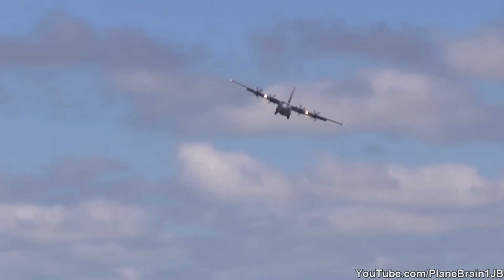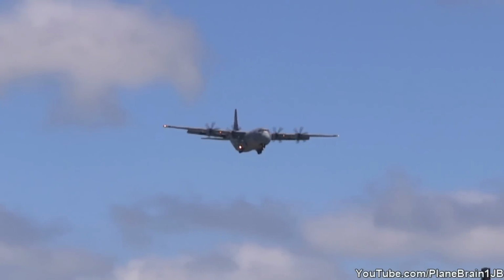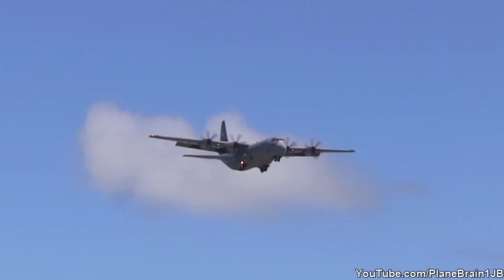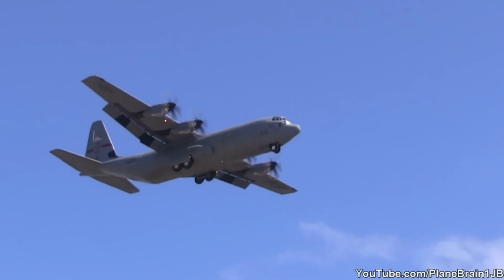Oh, pretty much. How about a round of applause, everybody, for Master Sergeant Jonathan Lindegren. He's part of your United States Air Force and right here in the Rhode Island Air National Guard. Look at that. Gear down, flaps are down. This thing is in perfect landing configuration. Look at how slow the C-130 Super Hercules can go.